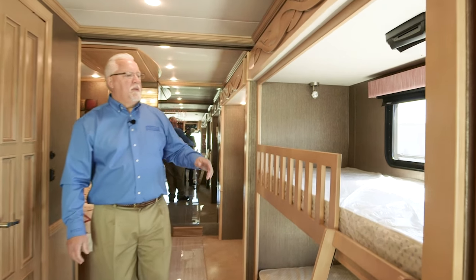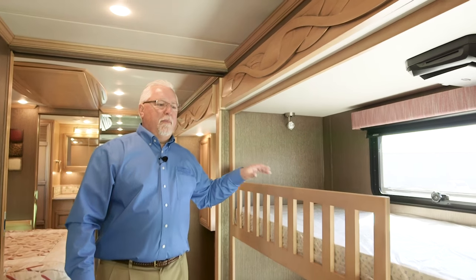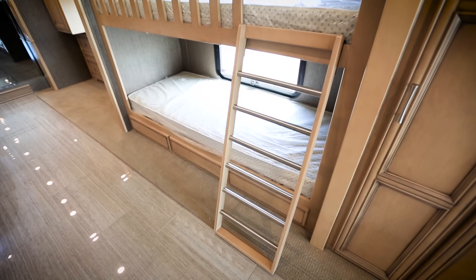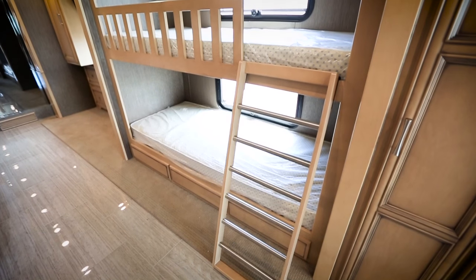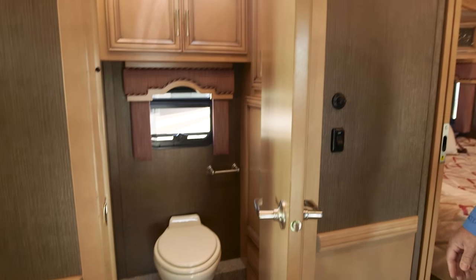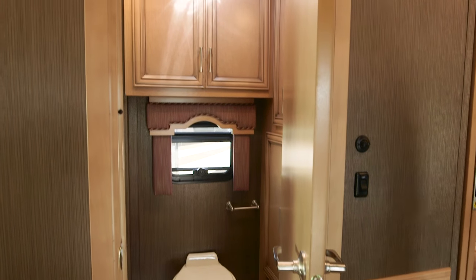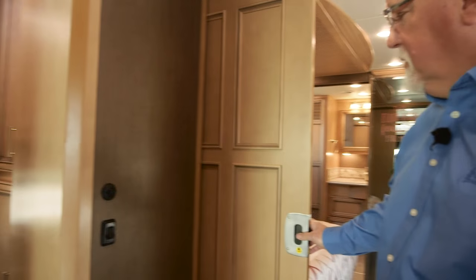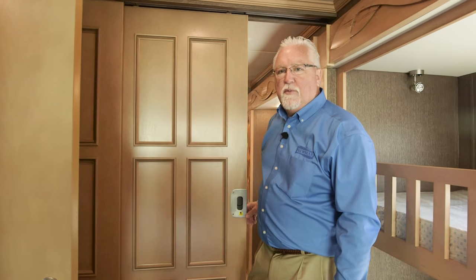As we come on into the middle part of the unit, this model here is a 4310. It's equipped with the bunks in the middle. And also, it's really nice on this floor plan is you have a full bath right across from it. So any of your guests would be able to use the bathroom, all facilities, and not get into the master bedroom. This also has a privacy door that closes off into your master bedroom.